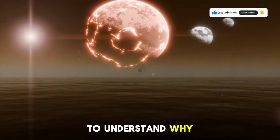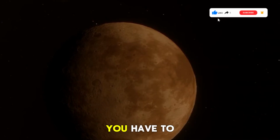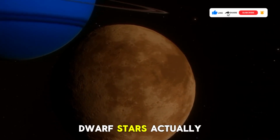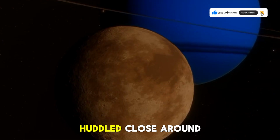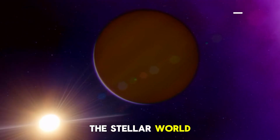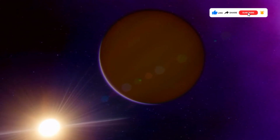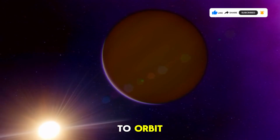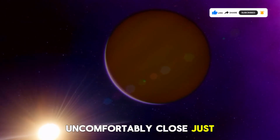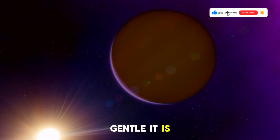To understand why a little bit of leaking gas counts as a scientific emergency, you have to understand what red dwarf stars actually do to the planets huddled close around them. Red dwarfs are the runts of the stellar world, smaller than our sun, cooler than our sun, dim enough that a planet has to orbit uncomfortably close just to feel any warmth at all. That part sounds gentle. It is not.